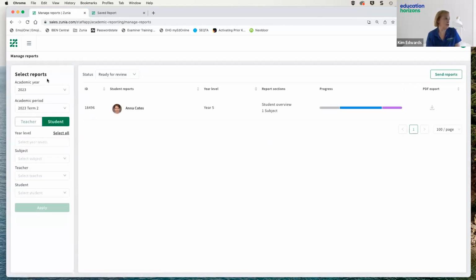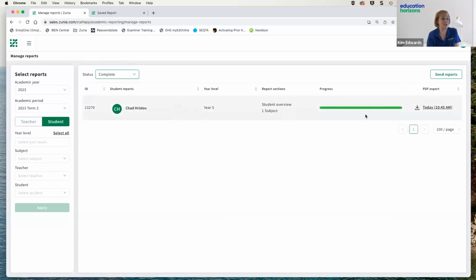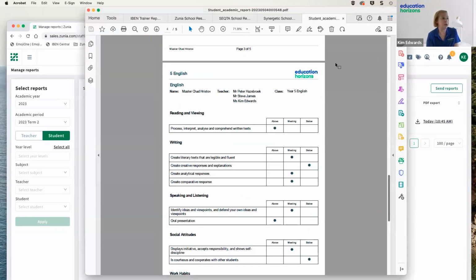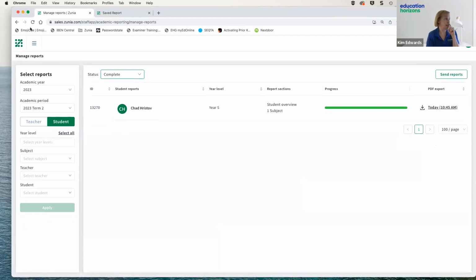And then the final part of this is if I go to completed reports, now I can see that one has been fully completed here. And then I can come down here and I can actually view that report. And here it is. So this is just an example where they set it up with a table, etc., to capture that information, or it can be printed any other way, depending on how they want to share that information with their parents and their students.